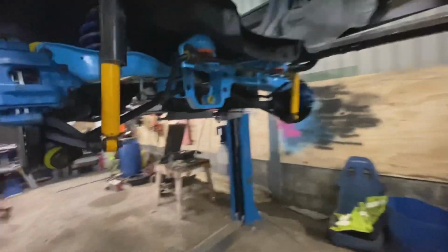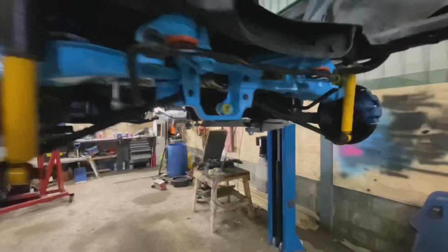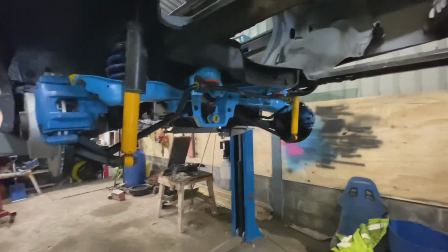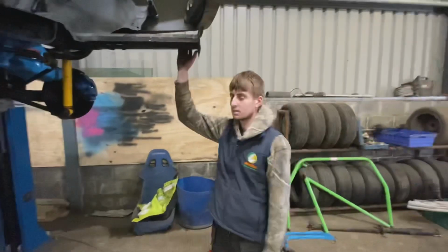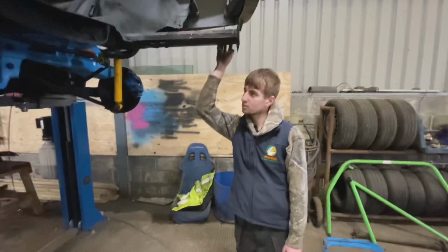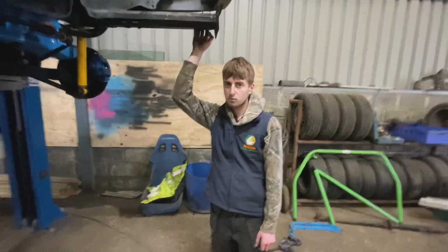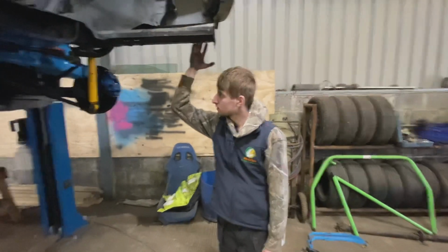So we're not putting the diff in, we're not putting any shafts in or anything like that. We're just getting it rolling. So I think the back of it is ready for wheels. Then we need to move on to the front, as we said earlier on, the subframe bolts. We'll go over to the boneyard and get 4 genuine ones, and at least we know they're right. We'll throw them into it, and I think we should start working on the front end then.